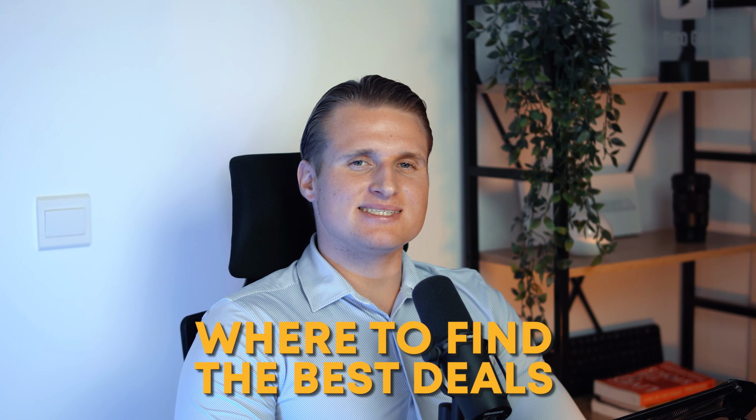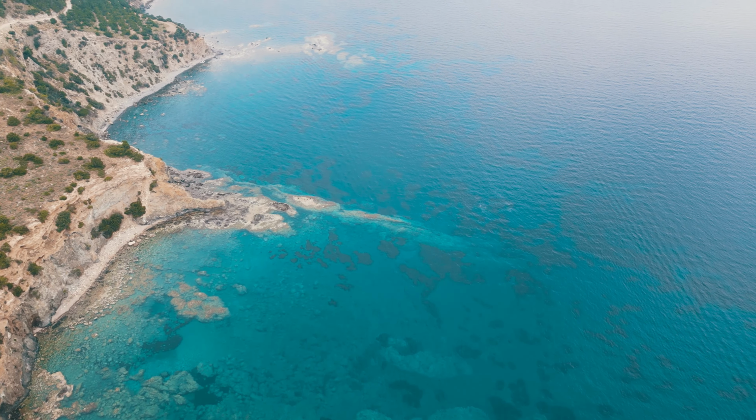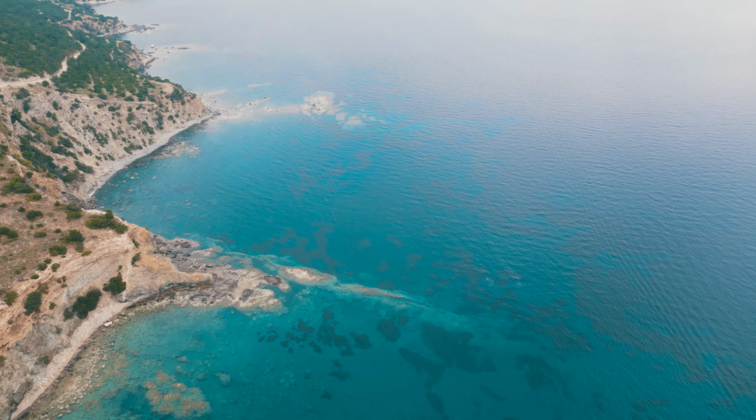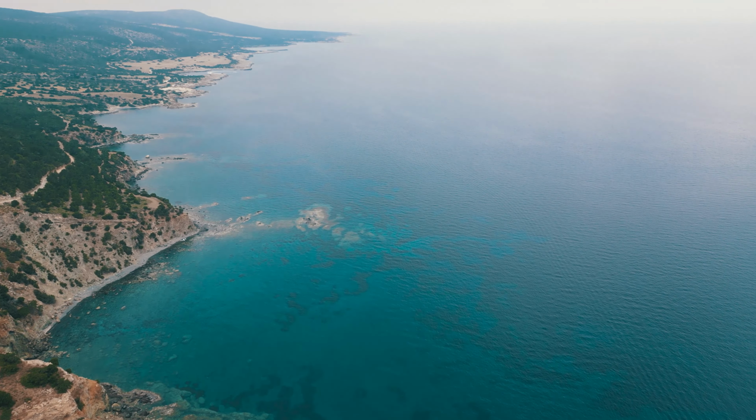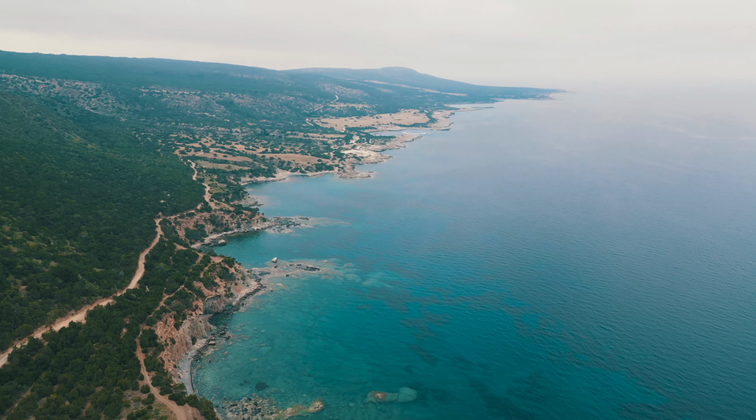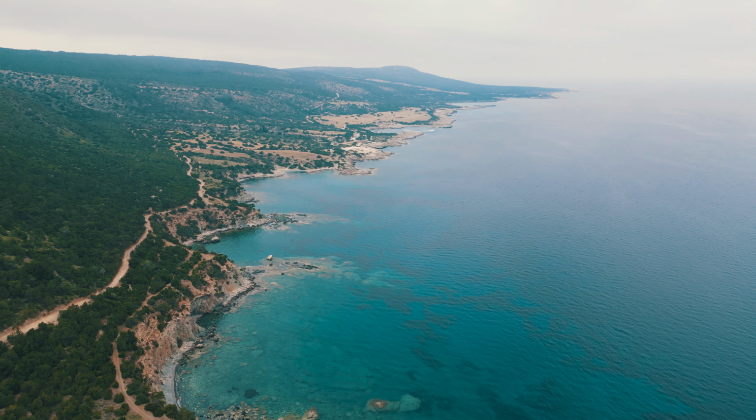Where to find the best deals for land in Cyprus? You basically have 4 options. Option number 1 is the most common one, and that is to work with a real estate agency or with a real estate agent. But it's so important to actually work with a professional agency, because here in Cyprus it's all about connections and experience. The real estate market is so dynamic and a lot of people are in the market, so you definitely want to work with the most professional agencies and agents.